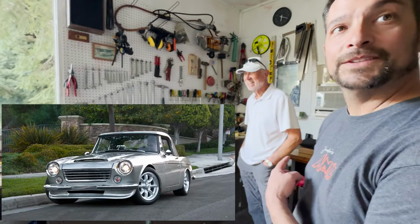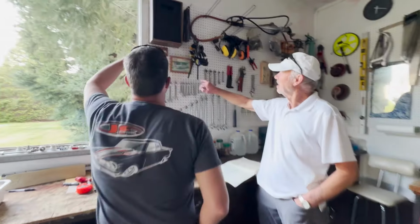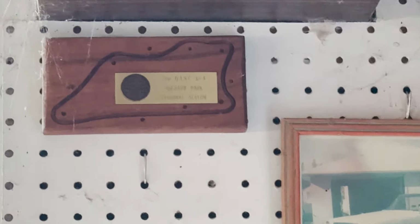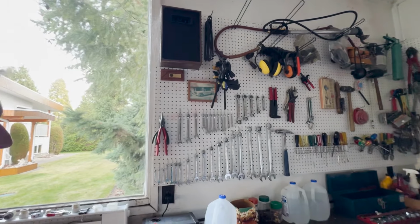He used to road race a Datsun. Was it a Datsun that you road raced? Yeah, for a while. Datsun 2000. There's the trophy right there. Oh yeah, I've got a whole bunch of others. And before that, I thought that was a really cool car, a '62 Chrysler convertible with the slanted headlights and all the buttons inside. It is a cool car.